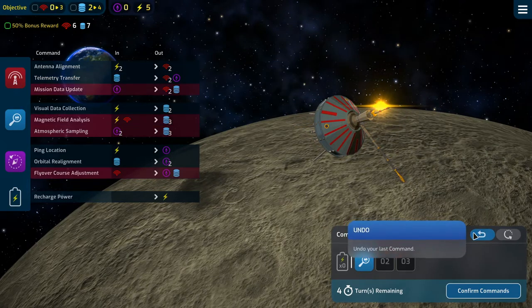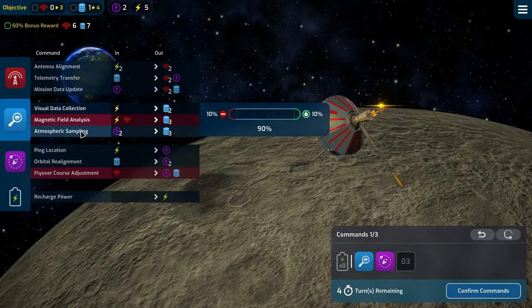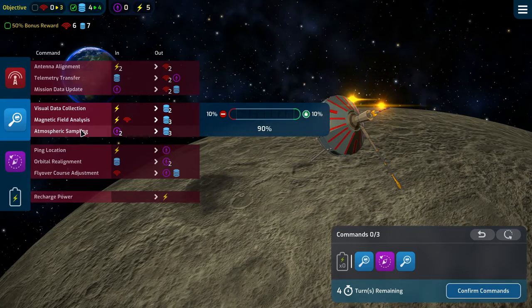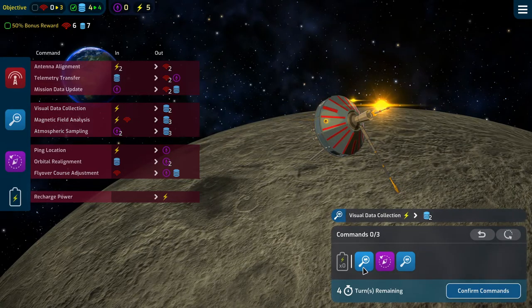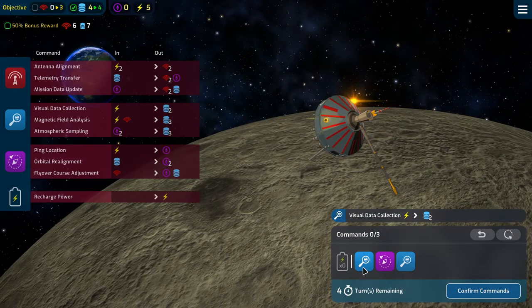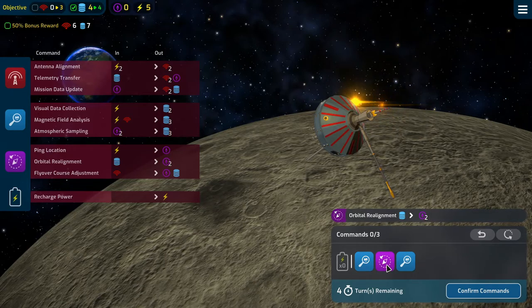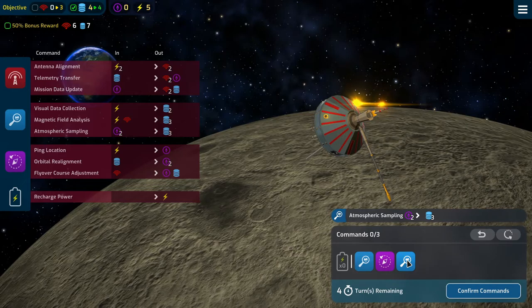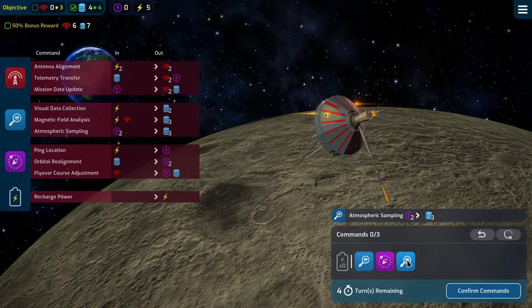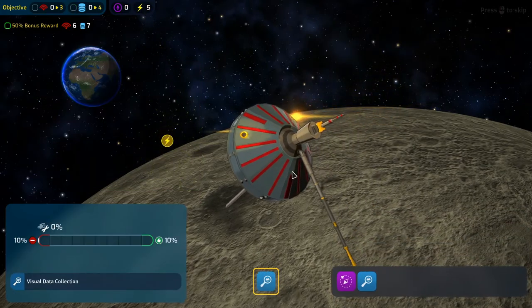No, wait. We'll do an orbital realignment, and then we'll do atmospheric sampling. So we're getting 2 data from a power, then we're using 1 data to get 2 navs, and then we're using those 2 navs to get 3 data, taking us to a total of 4. I like it.